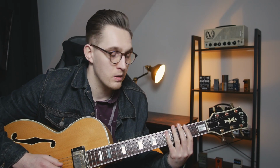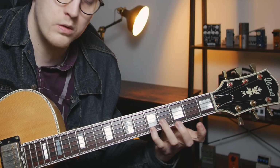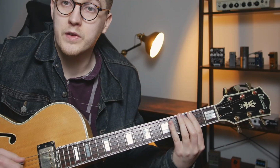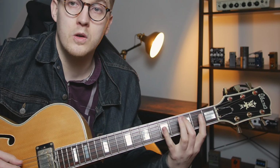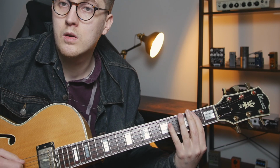If I then move this to the second position, maybe, the notes that are under each finger are different than they were in the open position. So I need to be able to do that without having to look at my fingers. It's that mental thing of going, right, if I'm here, my second finger's on a C, that means my little finger can get D, first finger can get the E there, can also get a B, can get a G with my little finger.